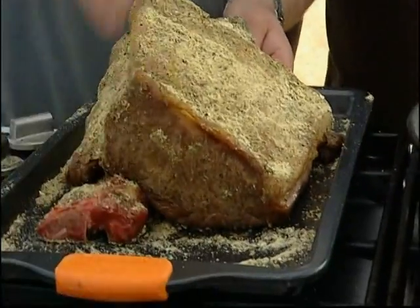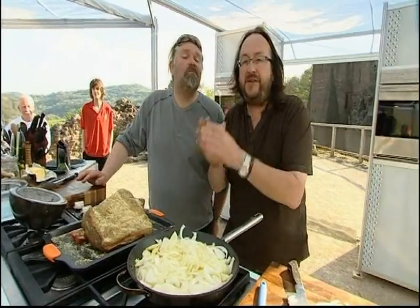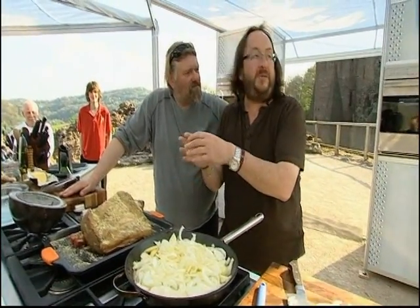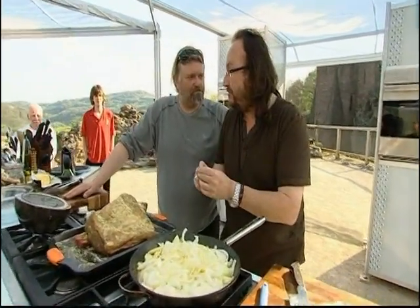Set your oven to 220 degrees centigrade, a hot oven. Put the beef in for 30 minutes at that. Now, after that first 30 minutes, you turn that down to 160 degrees centigrade. Then you calculate depending on the weight of the beef. For rare beef, it's 20 minutes per kilo.